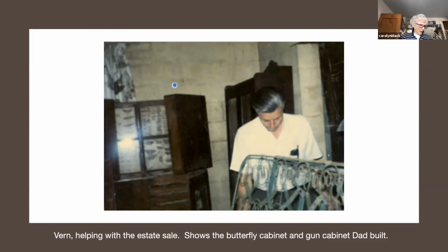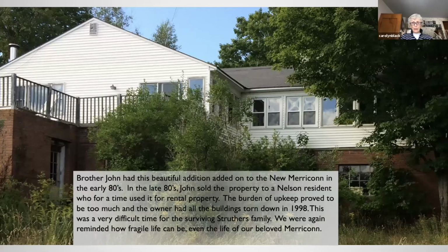The last thing I want to talk about and the last structure, we haven't really talked about that much. The New Merriconn, we were active during the New Merriconn period. We had a lot of outings. John and Park inherited the Merriconn buildings and 13 acres of land to go with it. Park Jr. wasn't as active up here, but John came up every summer. And in the early 80s, John had this new addition built onto the New Merriconn.